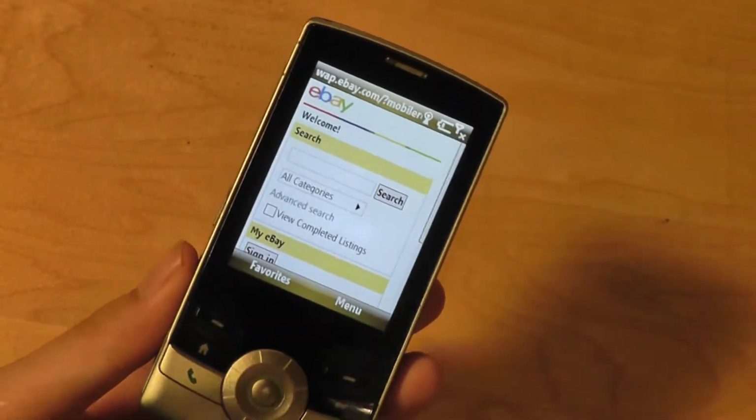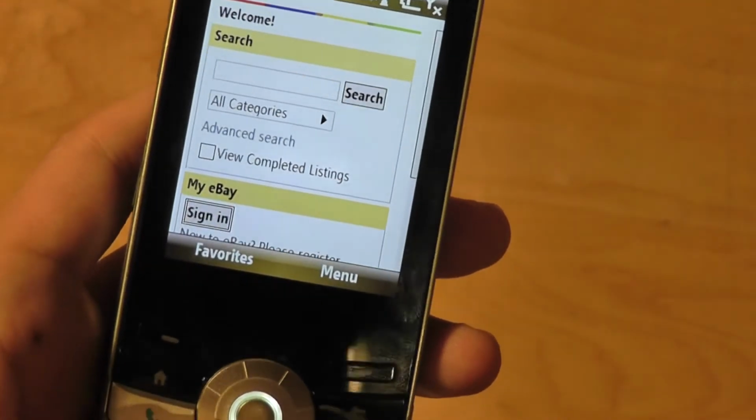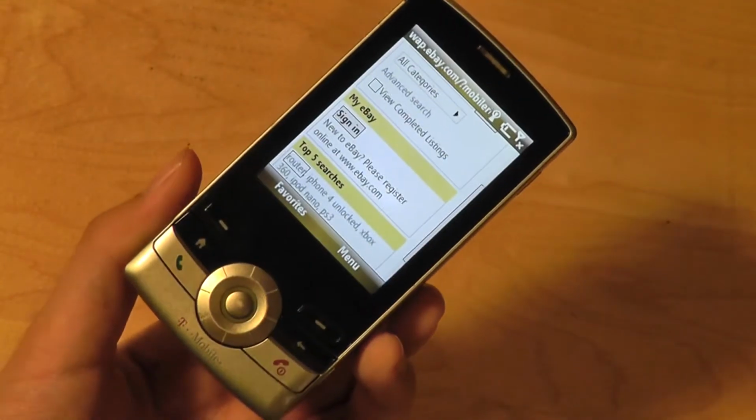Otherwise, as far as the phone is concerned, the phone quality on here is actually pretty good. Call quality is excellent, the microphone built in here is excellent, and the speaker on the back is extremely loud. So callers will hear you even if you're in a bit of a noisier environment, which is always nice.